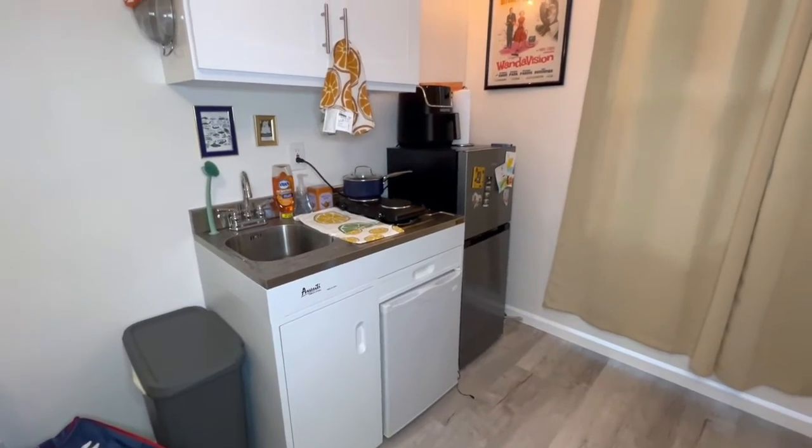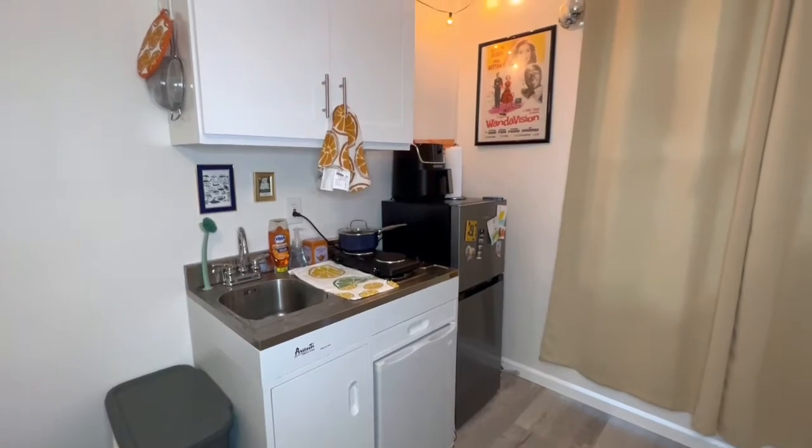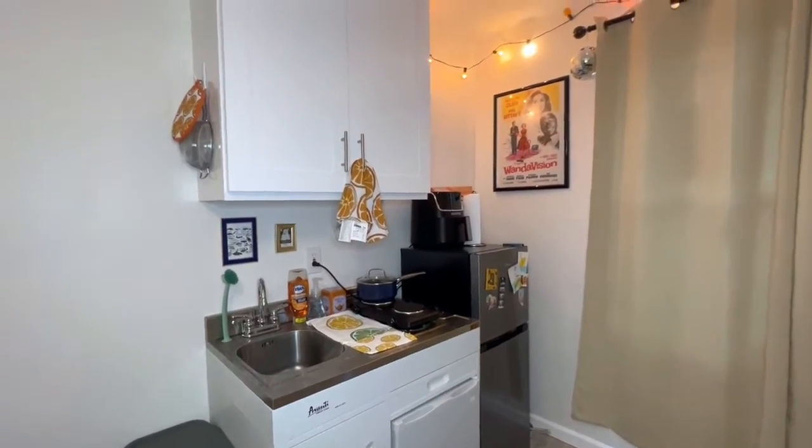This is the kitchen, quote unquote. It's very, very tiny. The only thing that came with the kitchen when I first moved in was the cabinets with the sink, the mini fridge, and the stovetop. So I don't have an oven, which is why I also don't have a freezer or a microwave.